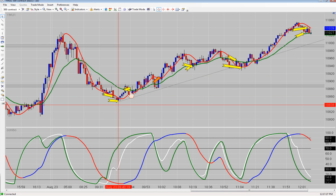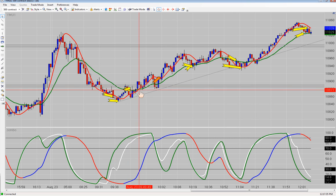Then the market moved up here. It was our first pullback up to the BBC. I tried to short it here, but it stopped me out. I didn't have much risk on it, and it stopped me out. So I think I lost a few ticks on that one.